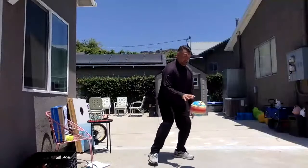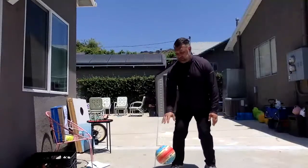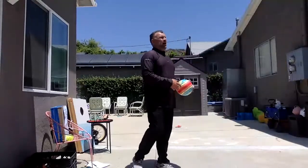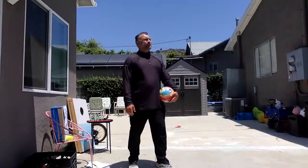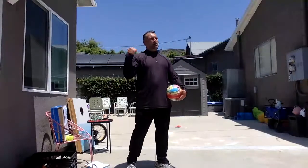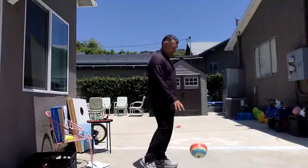And you might need to look down because these balls are super bouncier than a regular basketball. So if you want to look up, look down, look up, look down. And the partner that is the closest to the right wall is going to go first. Cool. All right, ready? Go.